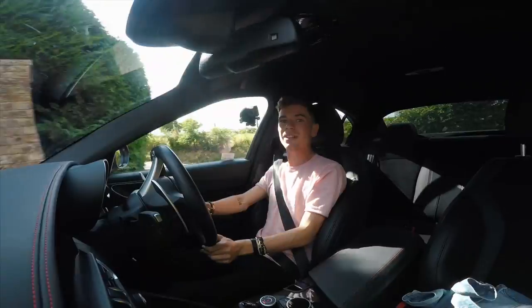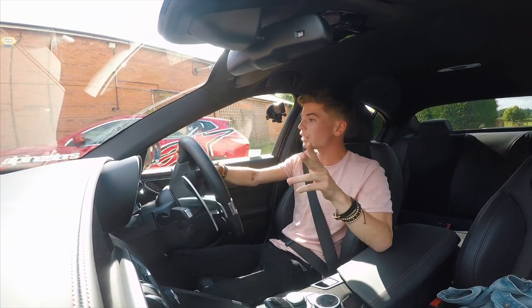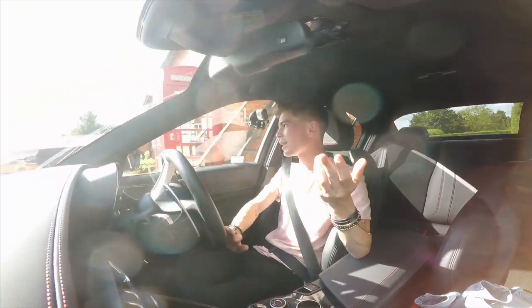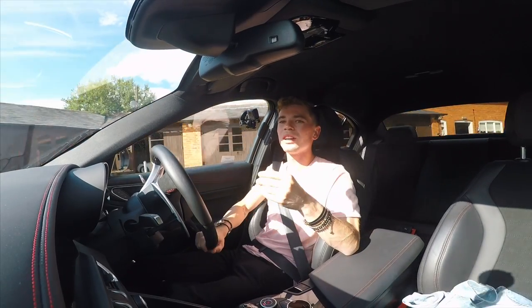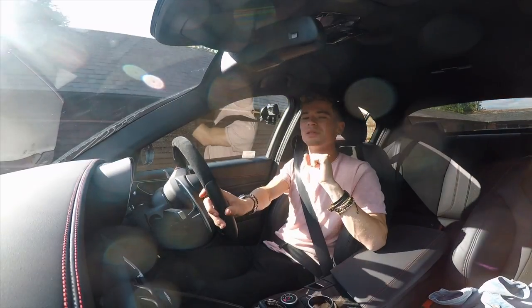So overall, in case you guys hadn't noticed, I think it performs well. I think it's perfectly usable every day. It's spacious, it's good looking, in my opinion, but that's subjective, so I don't want to talk about it too much. It sounds good, probably not good enough for me, but it does sound good. And just the way it feels, it makes me smile. So I do genuinely really like this car.